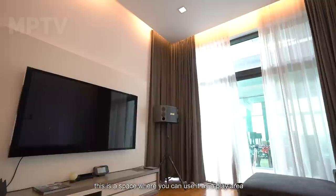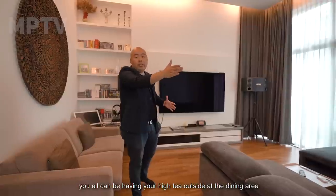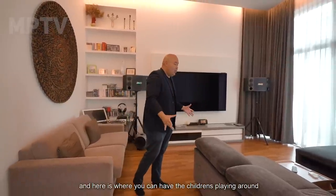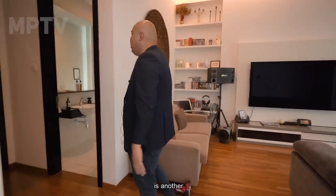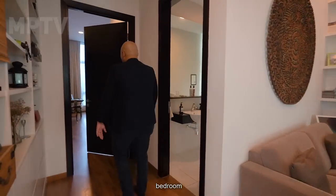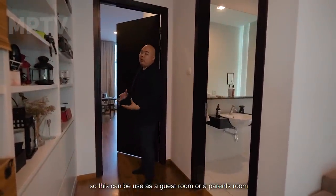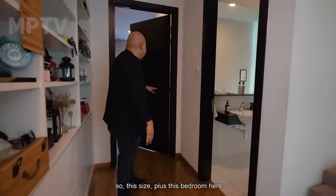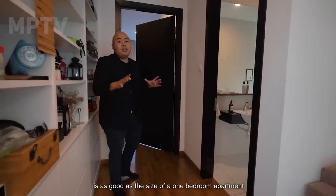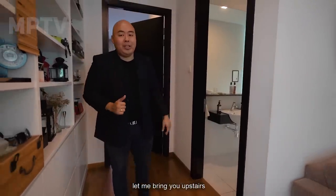If you are in a family who have little ones, this is a space where you can use it as a play area, so that when your friends visit with their kids, you all can be having your high tea outside at the dining area. And here is where you can have the children playing around. And here is another bedroom with an ensuite bathroom right here. So this can be used as a guest room or a parent's room. So this size plus this bedroom here is as good as the size of a one bedroom apartment. Now, let me bring you upstairs.